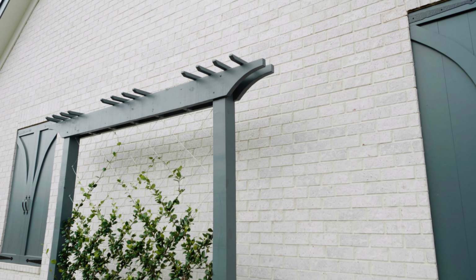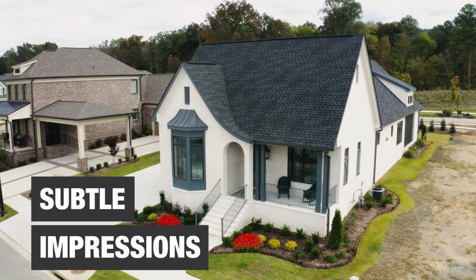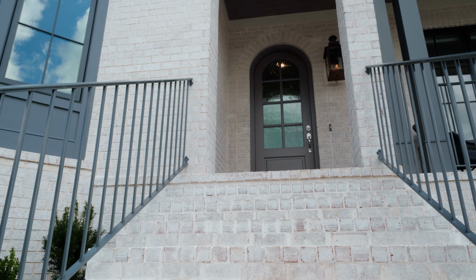Texture is important to overall presentation. Brick is perfect for cottage designs. Winter Haven features subtle impressions that provide a vintage appearance, while its straight edges still allow the home to maintain a clean look. Let's talk about mortar.